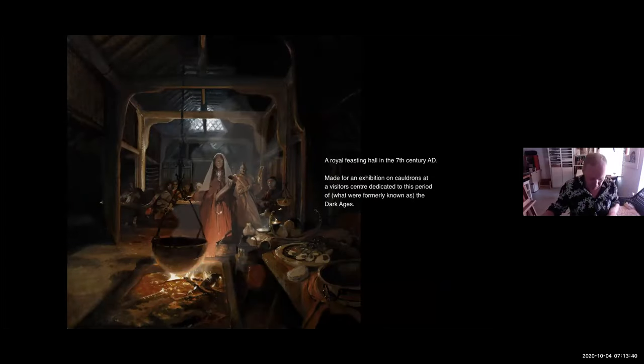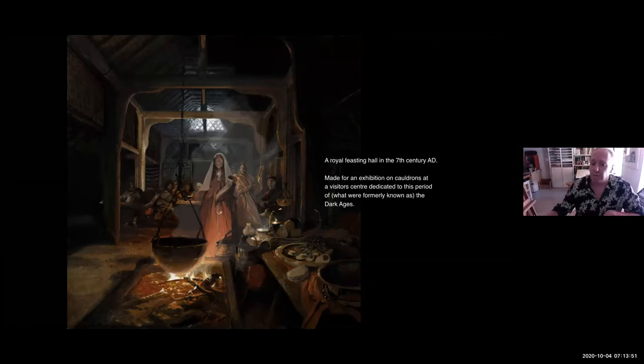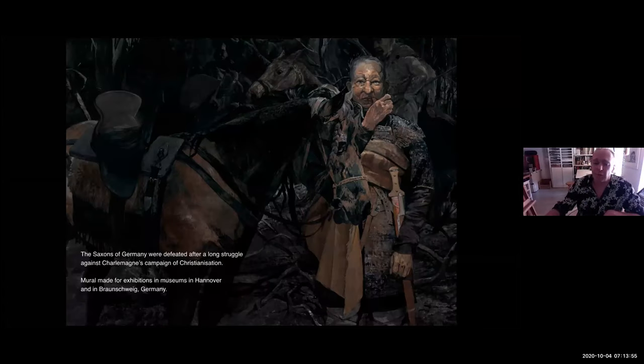Well, I get to vary, of course, on everything I do. So later, the same people asked me for another exhibition. I actually reused one of my figures in the middle and made this one. Then this again is the Saxons. This is one I did a few years ago for museums in Germany. This was a massive mural on the wall of the museum.